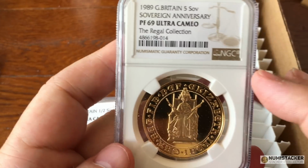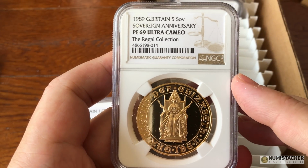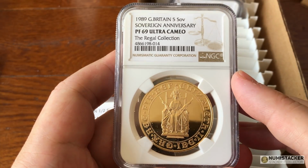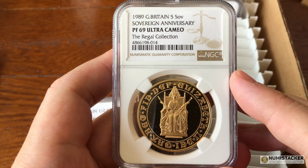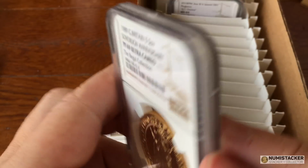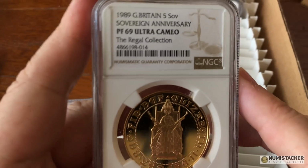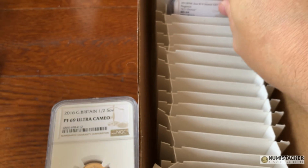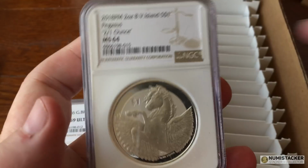So this coin needs no real introduction, to be honest. It's a proof 1989 5 sovereign gold piece, highly desirable, highly sought after, increasingly expensive. I was hoping this would get a 70, but it didn't quite manage to get the magic 70 grade. It got a 69, which is fine.